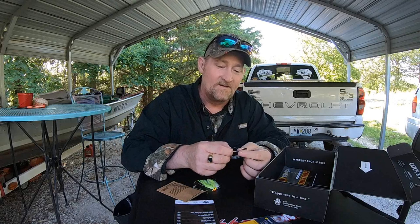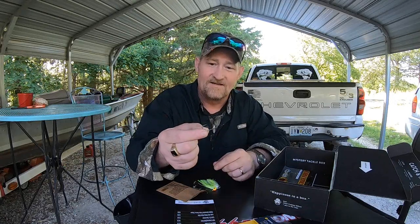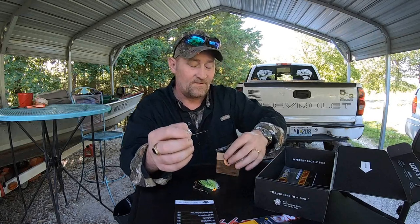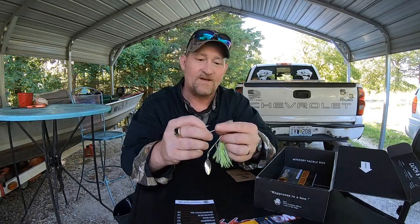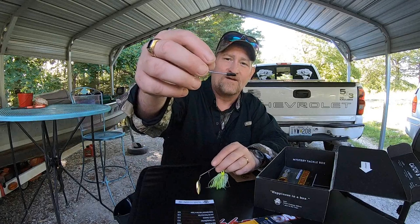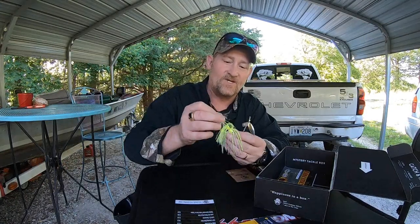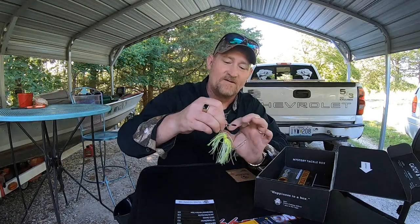However, when you put that on the back, which is your little trailer hook, I like the way they have this one set up. It's got a little kind of a plastic piece on the back that allows that to kind of help stay on the spinner bait.